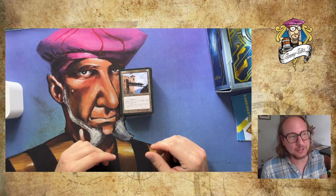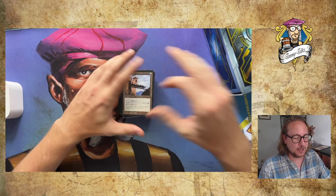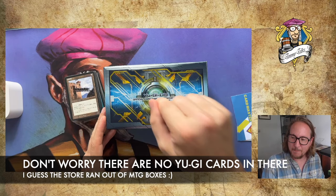And today we have a nice mill day to talk about. Actually, not a mill day because I bought these cards in person. Actually, not these cards, but the cards in this box. And don't worry, they're not Yu-Gi-Oh cards. I've never owned a Yu-Gi-Oh box before, but they're Magic cards in here.